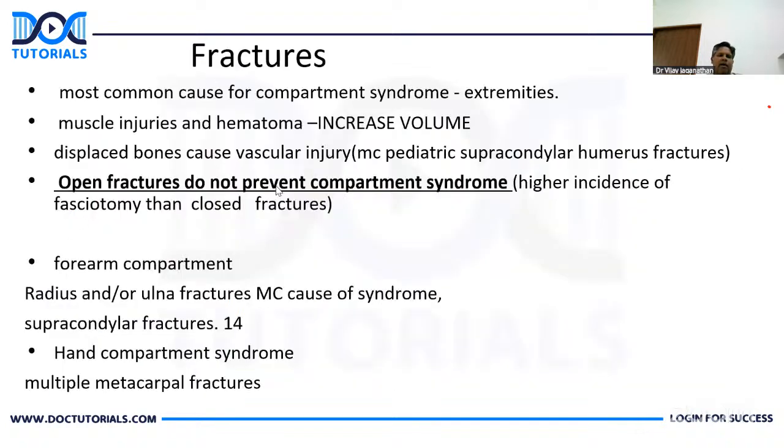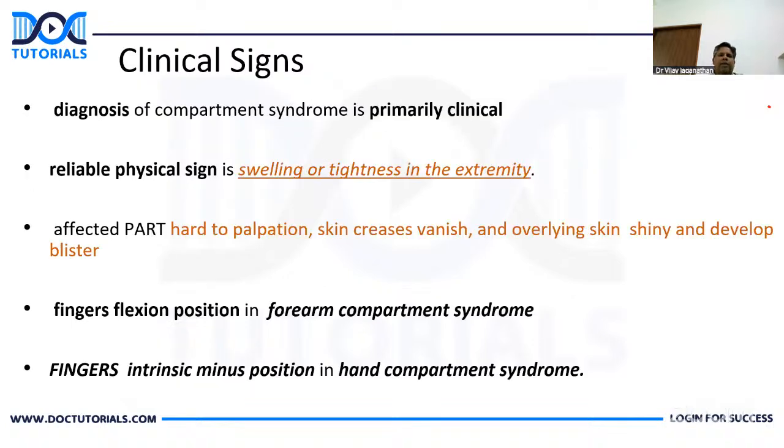Fractures are the most common cause. We shouldn't think that compartment syndrome can happen only in closed fractures. Even in open fractures, compartment syndrome can happen. We should have a high index of suspicion. In the forearm compartment, radius or ulnar fracture is the most common, and in the hand compartment, multiple metacarpal fractures are the most common.